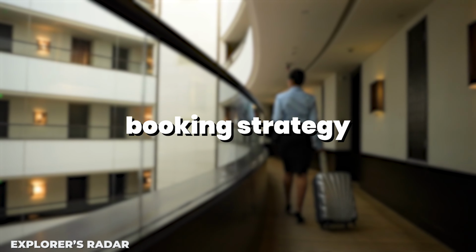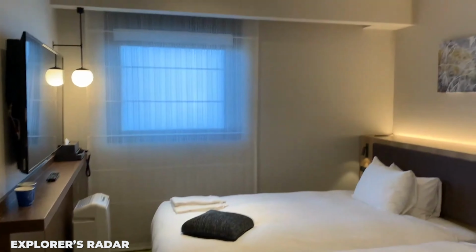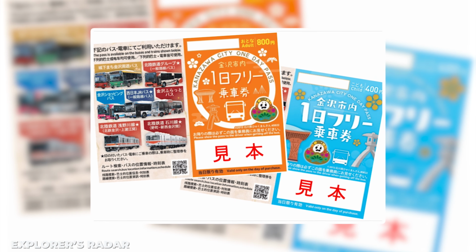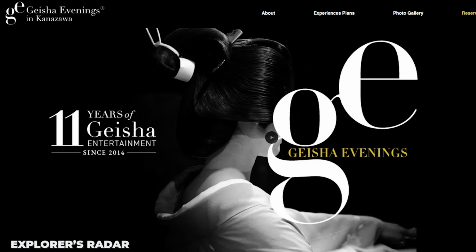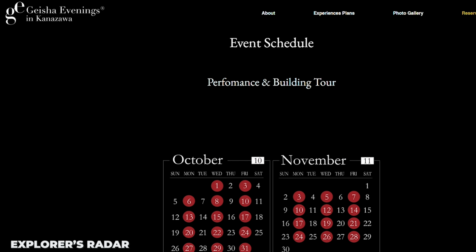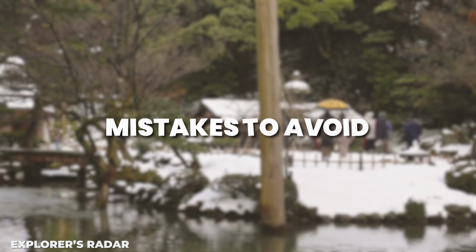Booking strategy. Reserve Shinkansen tickets and hotels at least 2 weeks in advance. Purchase the Loop Bus Day Pass at Kanazawa Station upon arrival. Book geisha performances at Kaikaro online well in advance as they're limited to specific dates. Mistakes to avoid.